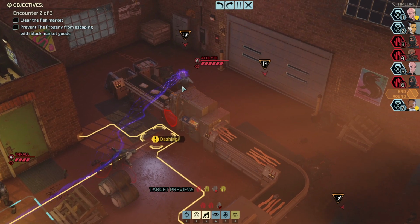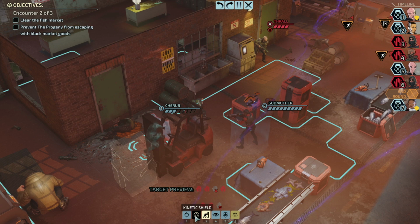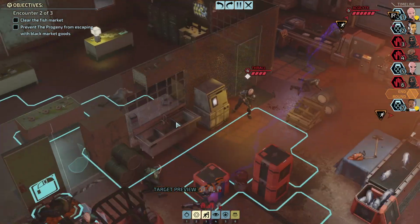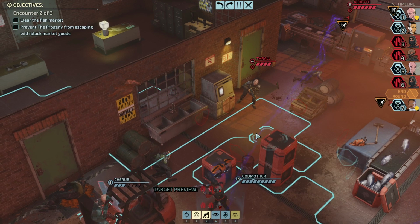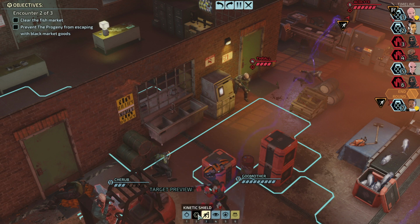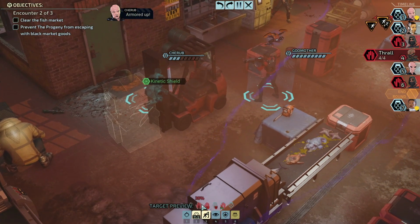Cherub, we got to get you a kinetic shield. But it would also be nice to get you far enough up to shoot at this Acolyte. Can't get you close enough to do such a thing, because if we put kinetic shield, you'll have to shoot from where you are. But I need kinetic shield because I can't get you healed by Terminal, who's floating in the air right now. And another shot could take you out.